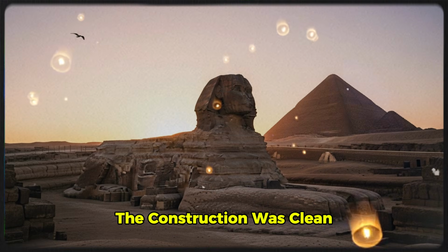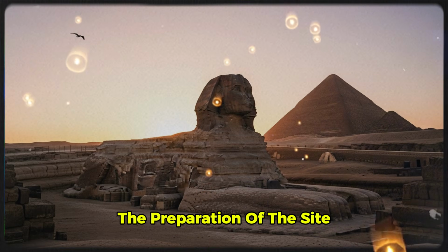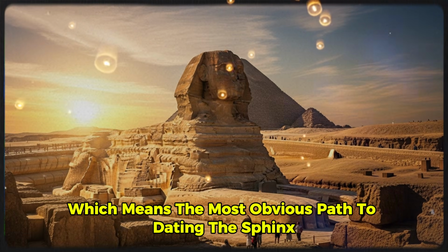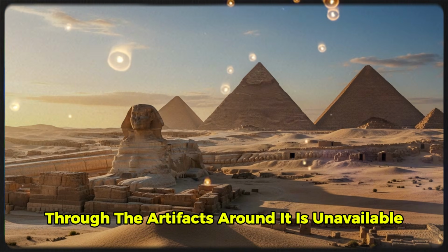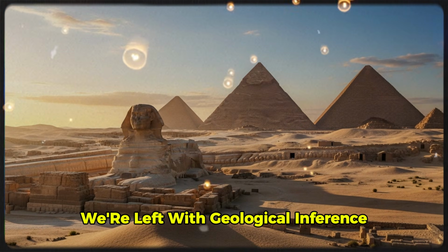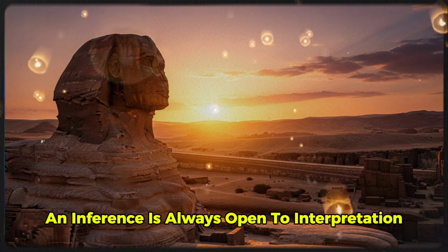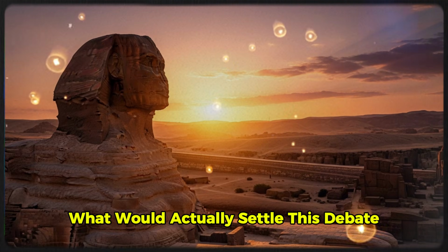The construction was clean. The preparation of the site removed most of the evidence, which means the most obvious path to dating the Sphinx through the artifacts around it is unavailable. We're left with geological inference, and inference is always open to interpretation. What would actually settle this debate?